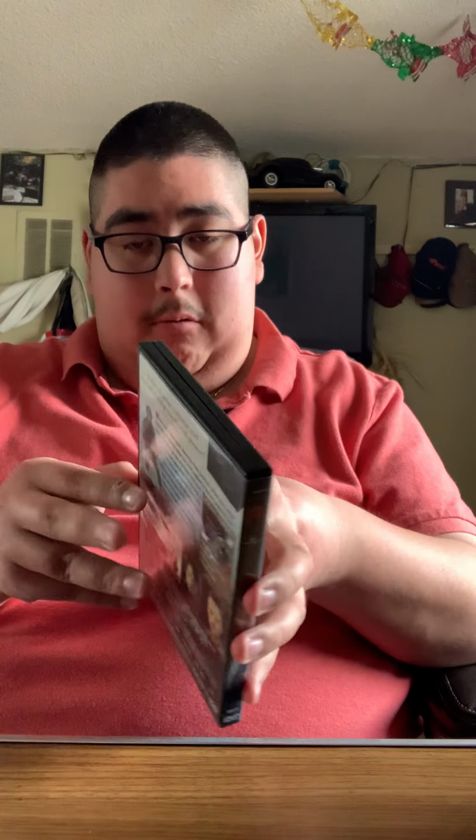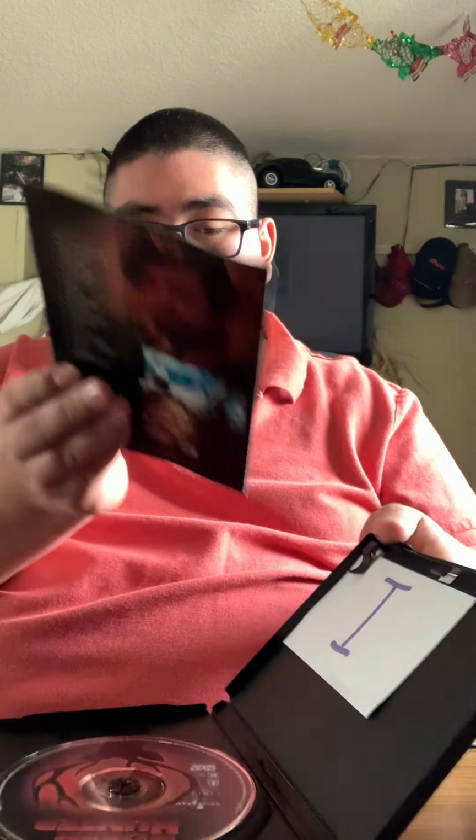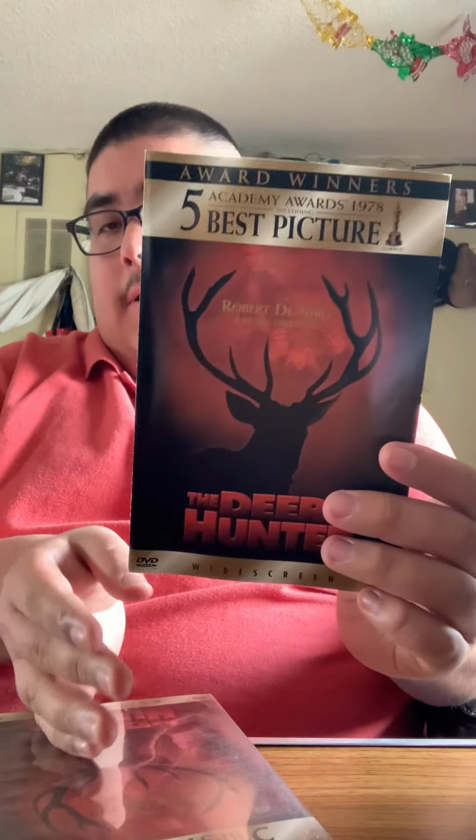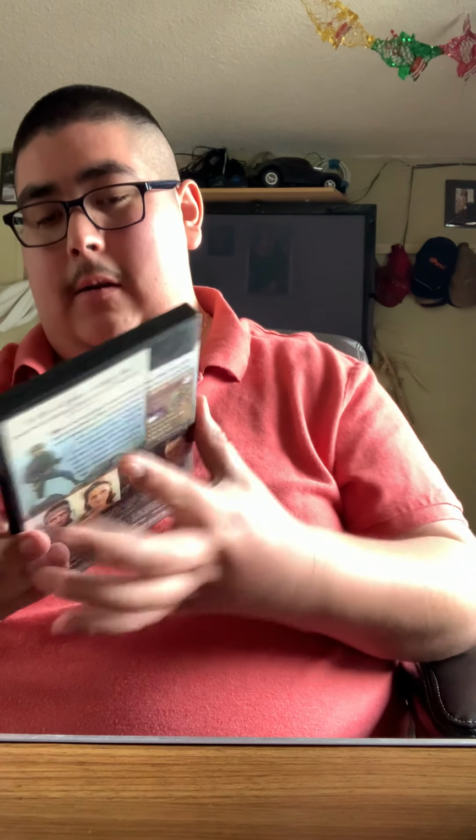Next is The Deer Hunter, which just came out in '78. It's actually 3 hours and 3 minutes. There are DVD guides, introductions, and 16 chapters in the back. That's The Deer Hunter.